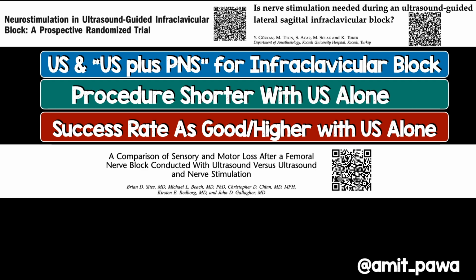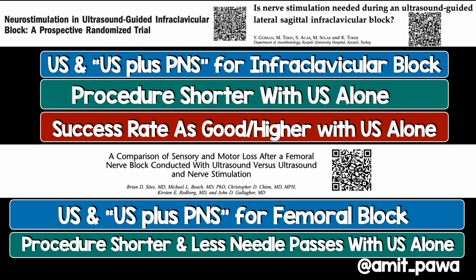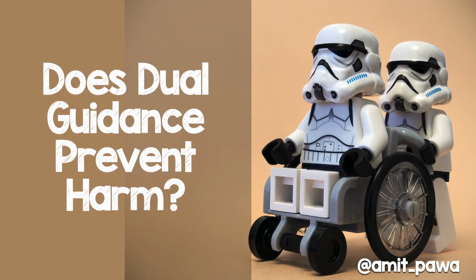This was another study now looking at femoral nerve block, and what they determined when they took ultrasound versus ultrasound plus peripheral nerve stimulation for femoral block was that actually the procedure time was much shorter and there were fewer needle passes when we used ultrasound alone. So that's not really giving me any real reason to use peripheral nerve stimulation. Now, we always talk about safety. So does dual guidance using peripheral nerve stimulation and ultrasound prevent harm?